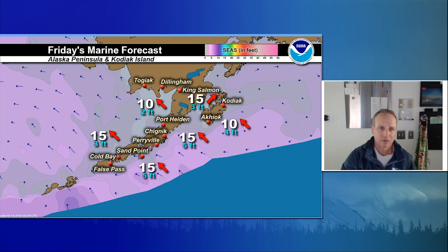And for Alaska Peninsula and Kodiak Island, we're going to be looking around Kodiak Island, winds variable 10 to 15, seas as high as 4 feet, just off the coast there, Kodiak. And the south side of the peninsula, winds generally from the southeast at 15, seas as high as 5 feet. North side of the peninsula, winds generally from the southeast 10 to 15, seas as high as 3 feet.